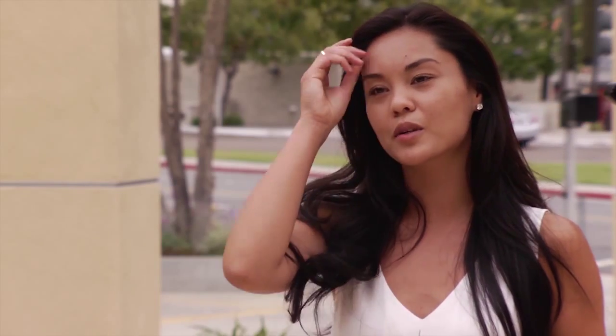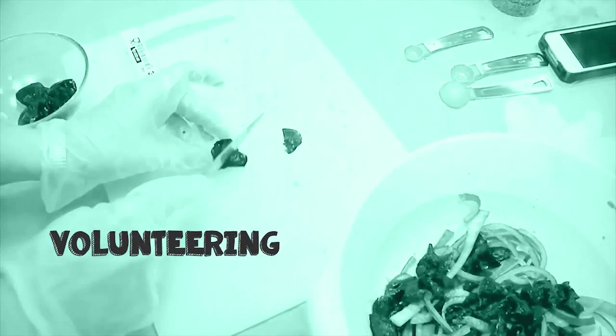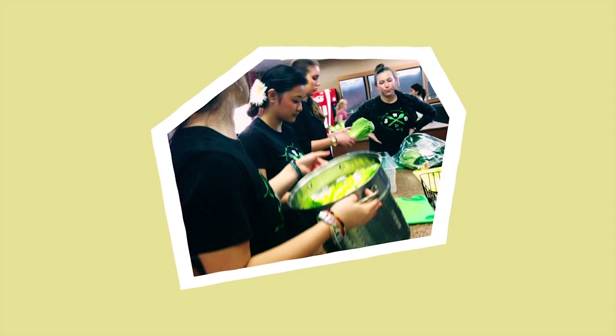There are volunteer opportunities where you could be in the nutrition department, in the cafeteria, and really see what they do. There's a couple of food banks here in San Diego. You can go and volunteer there and get your community service hours and be involved on campus.